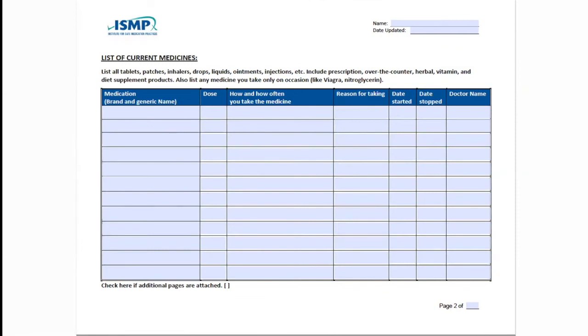The second page is where you would put in all your medications. So you would put in the brand name and or generic name, the dose, how you take it, how often you take it, why you take it, when you started, who prescribed it. And you would put everything, including over-the-counter medications, herbals, vitamins, any supplements, and anything that you take on occasion. So if you only take Tylenol once a month, you can also write that in. And then if a medication is changed, you can just cross it off and then just start a new line or just add a new page to your medication record.